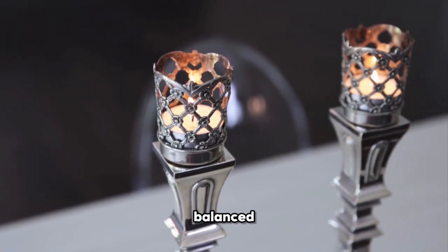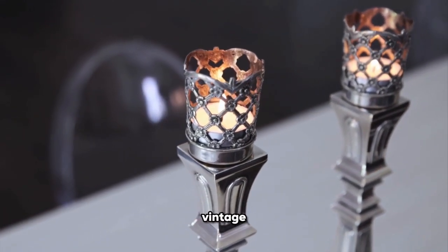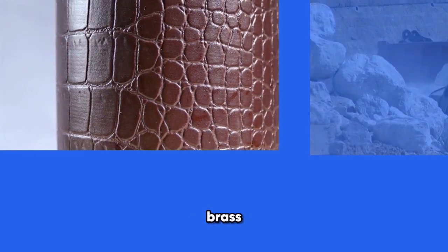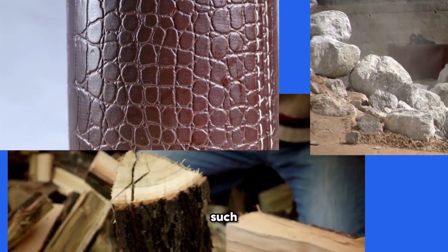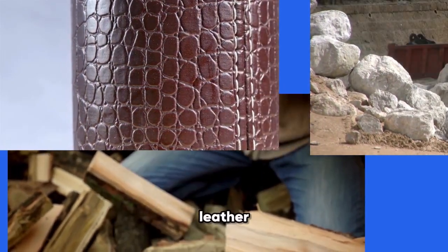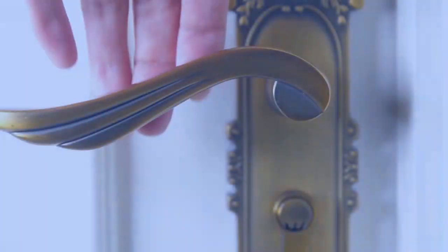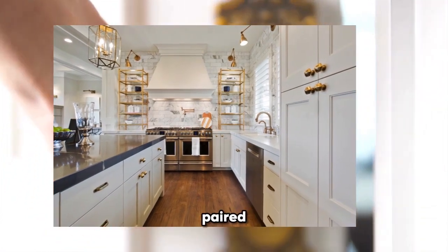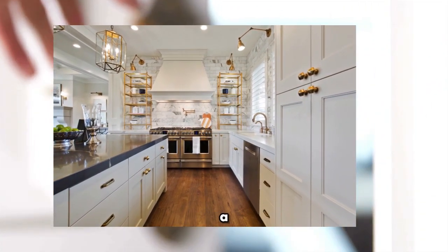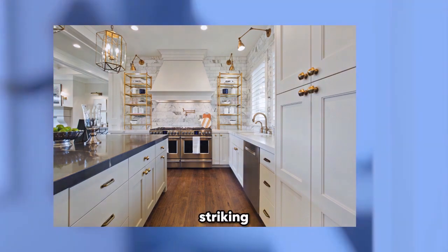To create a balanced and harmonious interior environment, it is essential to consider how vintage finishes integrate with other materials. Aged brass and vintage finishes work exceptionally well with natural materials such as wood, stone, and leather, creating a harmonious blend of textures and colors. By using vintage finishes as accents or focal points, they can be paired with contemporary elements to create a unique juxtaposition of old and new, resulting in a visually striking space.